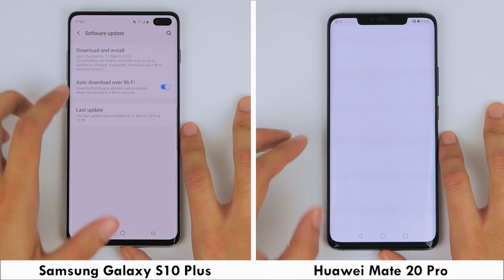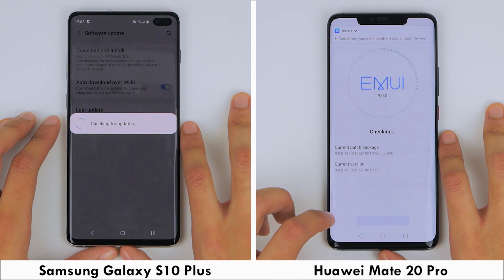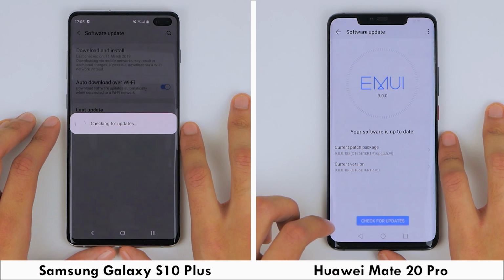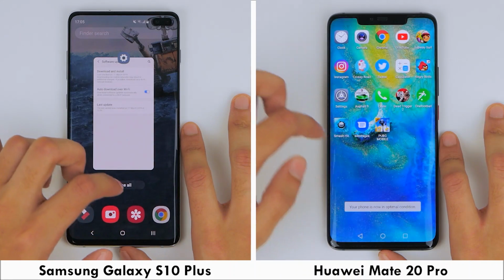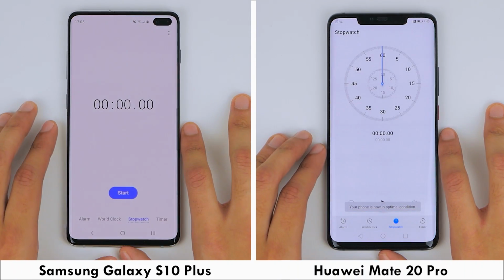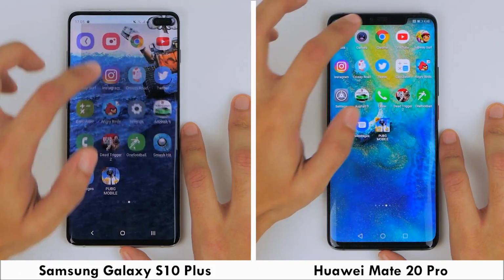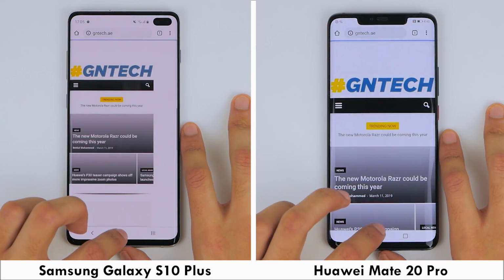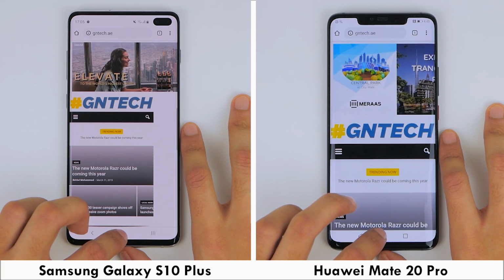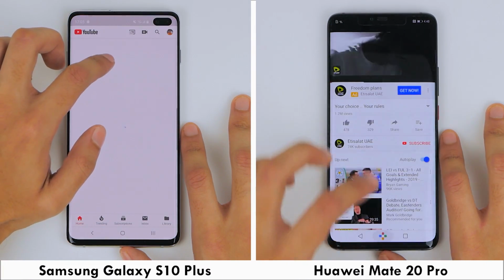Now, to keep things as fair as possible, we've loaded both these phones with exactly the same profiles and kept them in out-of-the-box conditions. Even the Wi-Fi networks are the same and there are no tweaks to the settings either. Both phones are on their latest software at the time of filming and any background processes have been closed. You might notice we've jumbled up the order of applications, and that's because in the real world, no one opens up 4 social media applications followed by 5 consecutive games. So to simulate real world usage, we've gone this route.